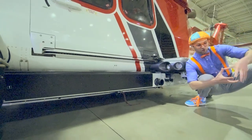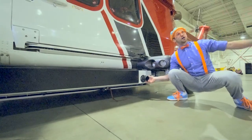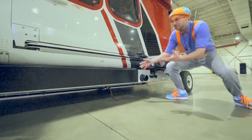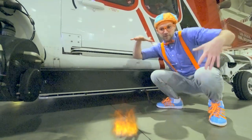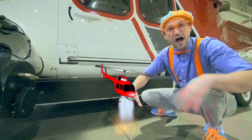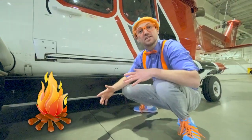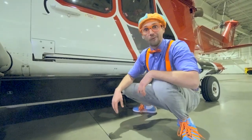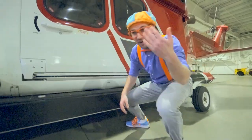Grab the hose. Then this fills up with water, and then from there you fly over things. And you pour water on things, like fires, so then you can save people. Wow, what a cool machine. Let's see what else there is, come on.